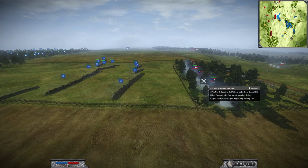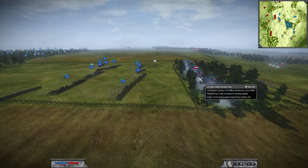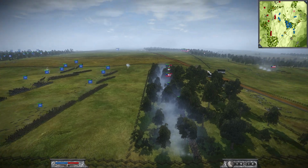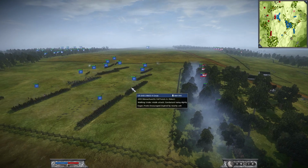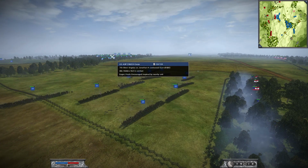Today we've got a 2v2 in Antietam Cornfield B. So there's a little bit of a mix-up, but we've got two Penders going up against 10th Corps and 2nd Corps 1863.